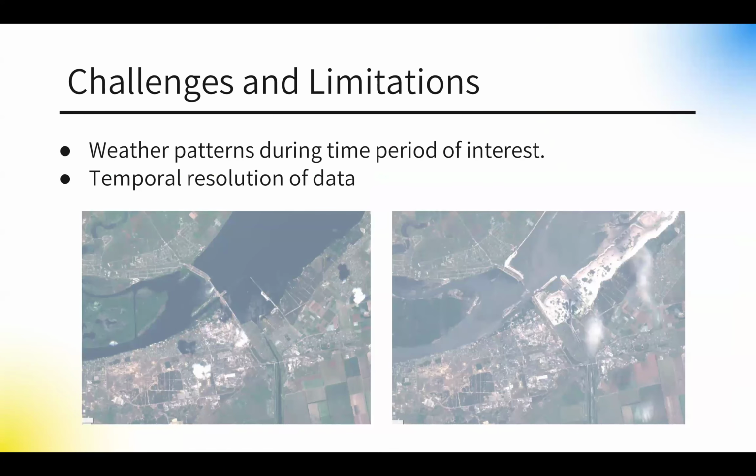Just to kind of wrap up, I wanted to hit on a couple of the challenges and limitations that I faced. The biggest challenge that I faced with this was the weather patterns during my time period of interest. The time surrounding the destruction of the dam was super cloudy, so a lot of my data was masked and unusable. So it was hard to find images that were not cloudy that represented my time period of interest.